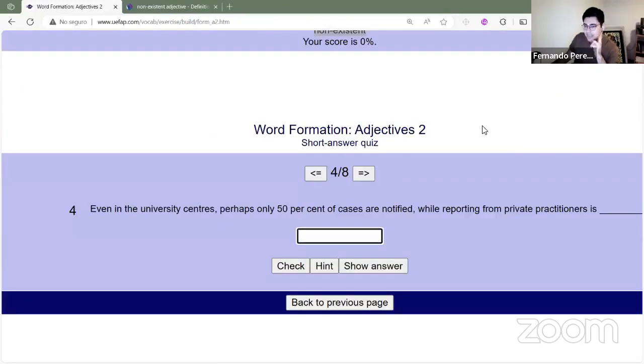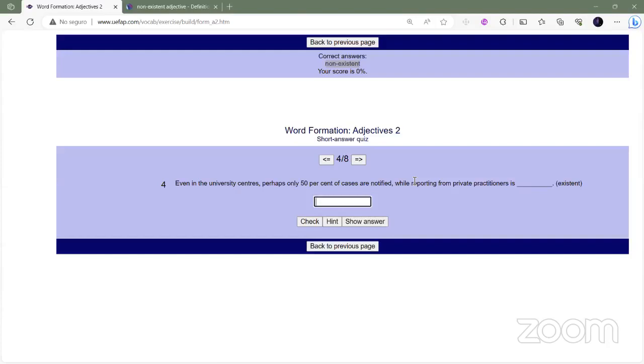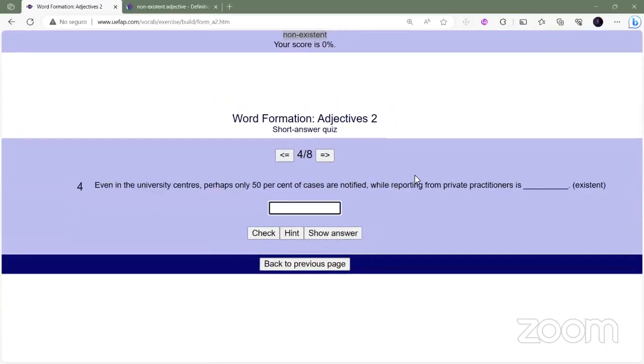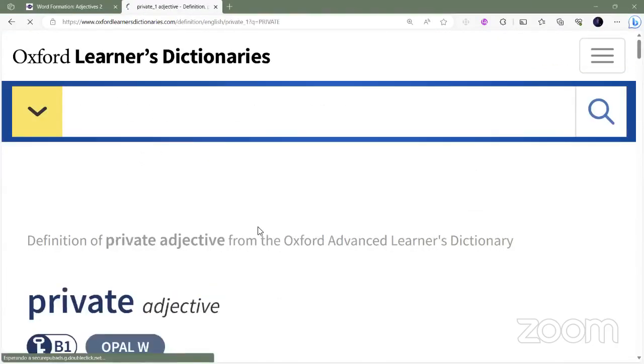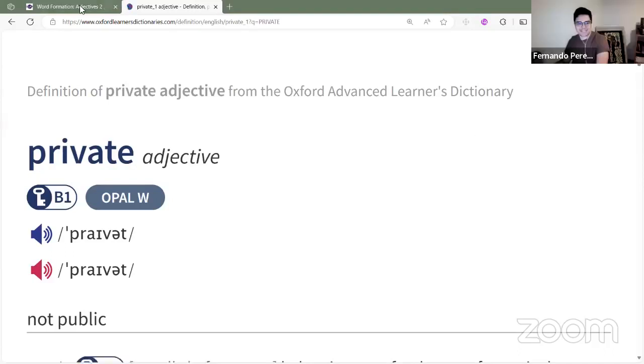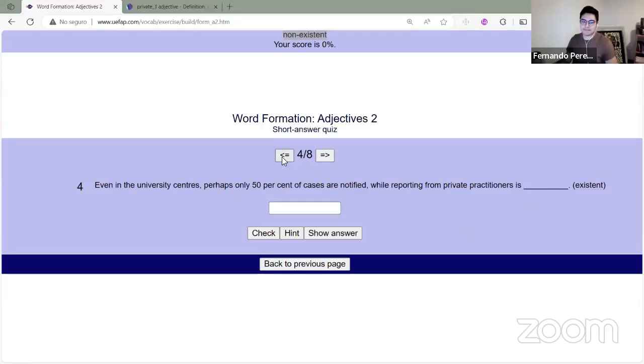Read the complete sentence, Isaac. Yes, even in the university centers, perhaps only the 50% of cases are notified when reporting from private, how do you pronounce practitioners? That's right, but that's not the incorrect word. The incorrect word was another. Private. Okay. Even in the university centers, perhaps only 50% of cases are notified while reporting from private practitioners is non-existent. That's correct. Perfect. Next.